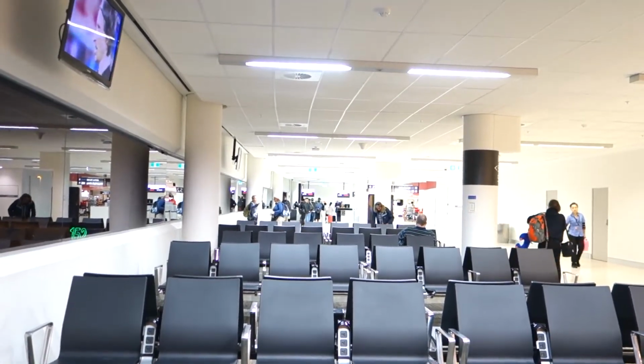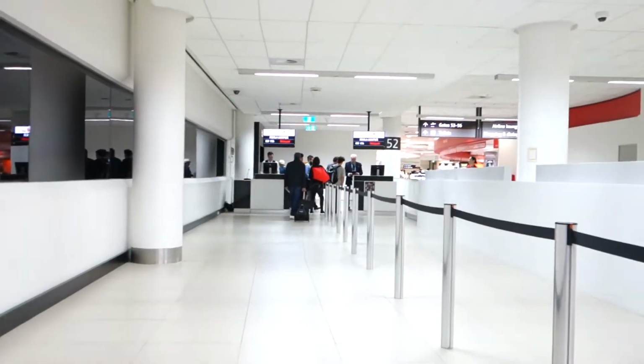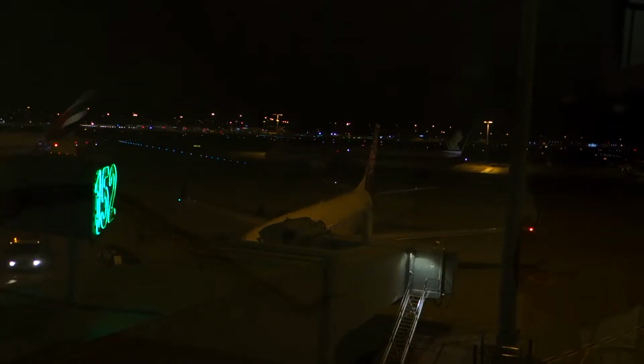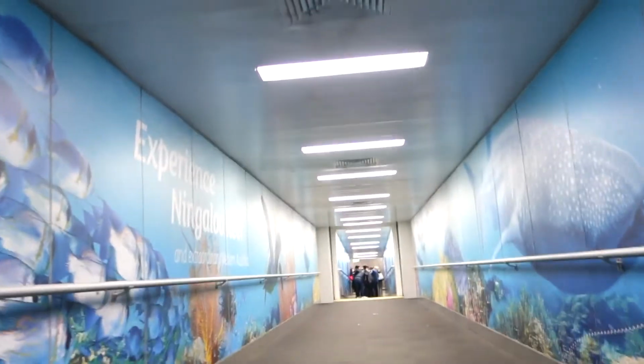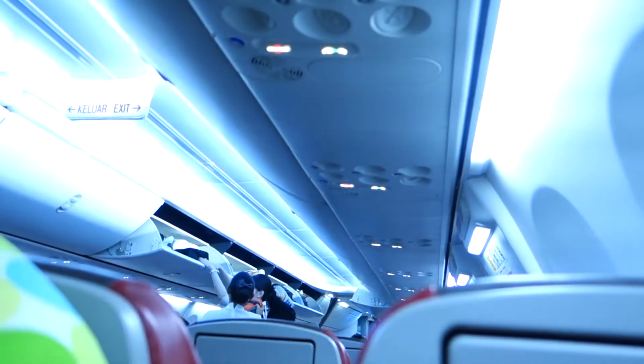Boarding commenced about half an hour after our scheduled departure time, due to the aircraft being late inbound from Kuala Lumpur. Our aircraft tonight was 9M-LND, a 1.7-year-old Boeing 737-800 aircraft. This particular aircraft sports the Batik Air Malaysia livery, however it's operated by Malindo Air.